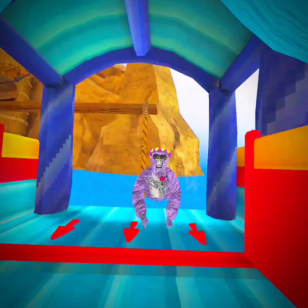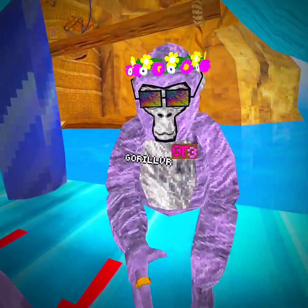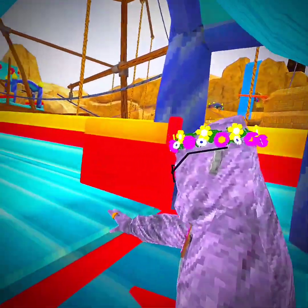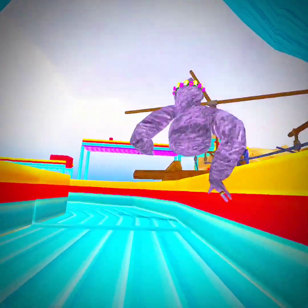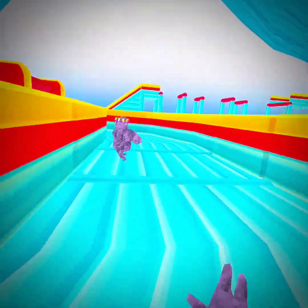Thumbs up if you're ready. Thumbs up. 3, 2, 1, go! Oh no! He has banged his head on the wood.